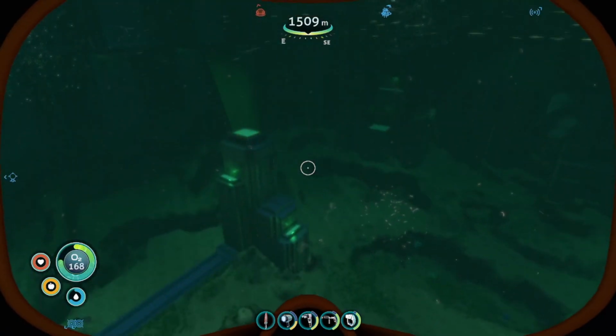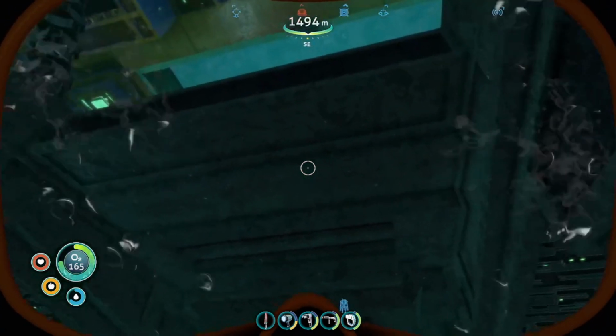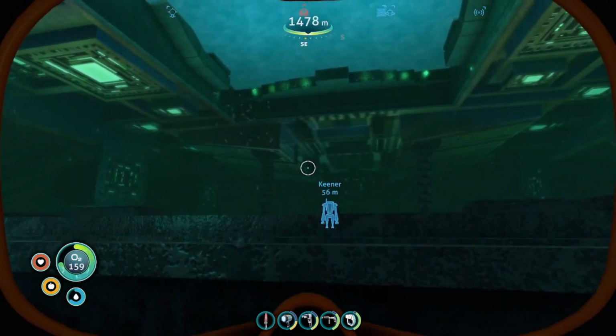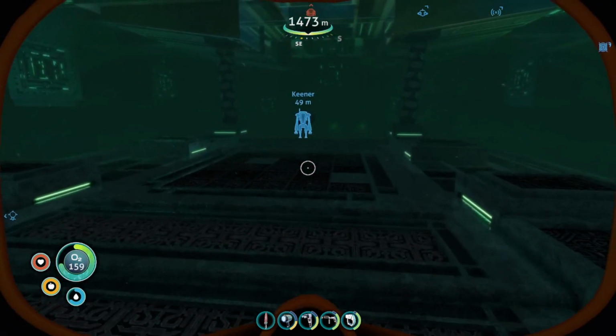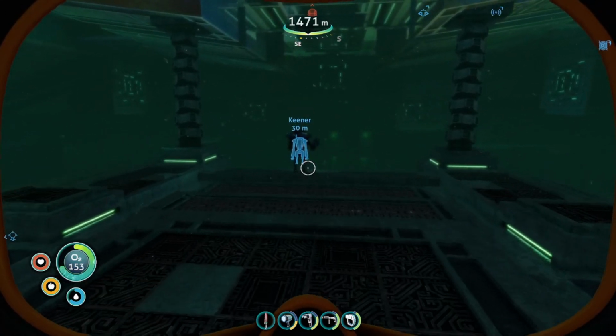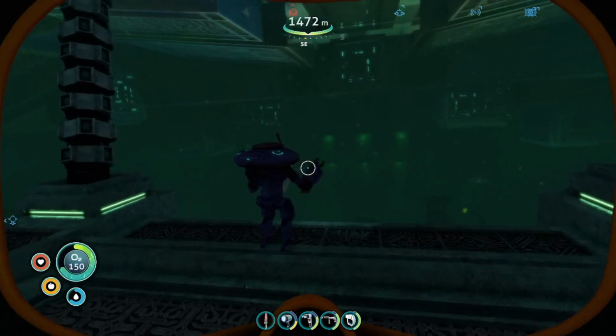I imagine detritus means waste. I'm just realizing this little facility here is quite deep, and that therefore maybe I want my keener. I would like to not drown right here at the end of the game. That would suck, and I don't want to do that.